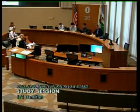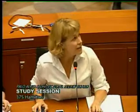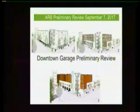So we have Amy French, our Chief Planning Official. Welcome. Good morning. Thank you, Amy French. Today you are looking at 3 options in a study session format for a preliminary design for the downtown parking garage at 375 Hamilton. The slide on the screen has 1 and 2 options mislabeled. So the one to the left is option 2, the one to the right is option 1, and the one at the bottom is option 3, as noted.